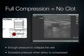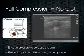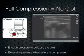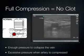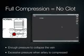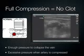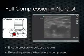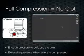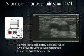You could also do a video format where you're demonstrating this under video, and I think that really demonstrates that under multiple locations there's no compression. One more reason why I really like the video, not just for the heart but also for DVT studies. So I actually archive all of my stuff in video because I think video is a much better picture of what's going on.